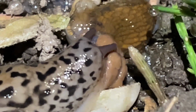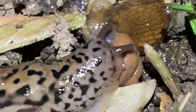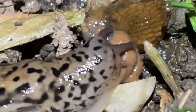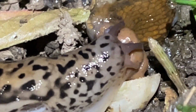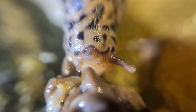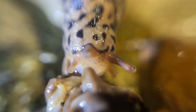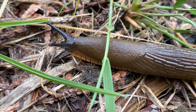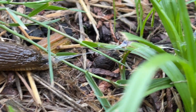The Spanish slug here in the Netherlands and in Germany is an invasive species, and it very much looks like the red slug, and the red slug, also not so nice for your living plants, is getting rare actually because of this invasive Spanish slug. So the leopard slug hunts and eats the Spanish slugs.